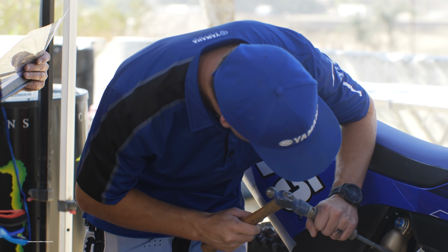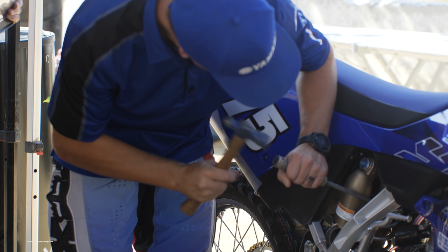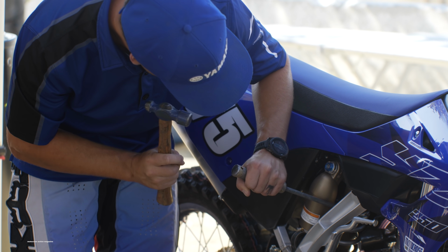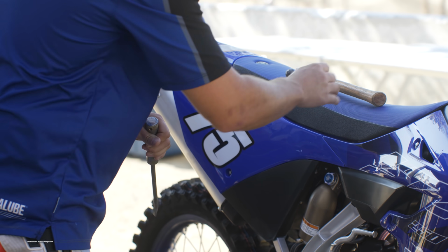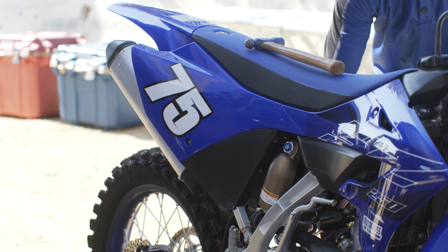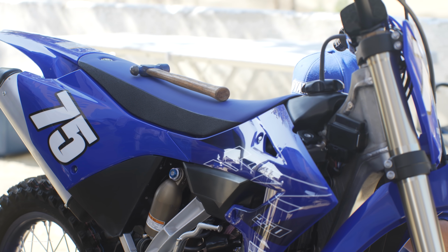I tried their setting. I wasn't really a huge fan. It was a little bit too stiff for me, and I expected that. The stock setting was a little bit too stiff for me, so trying their settings was even stiffer, and it was surprising. Going back out, I went a couple clicks softer than stock. That was actually better for me.